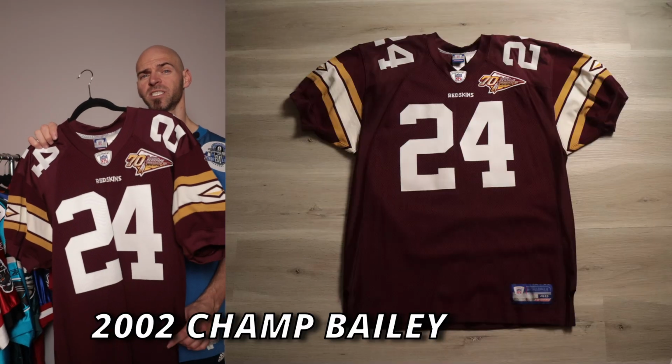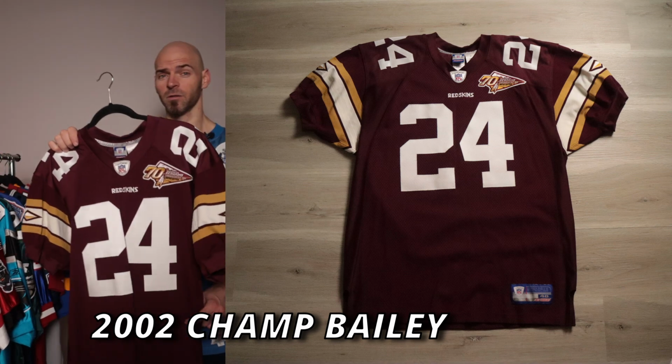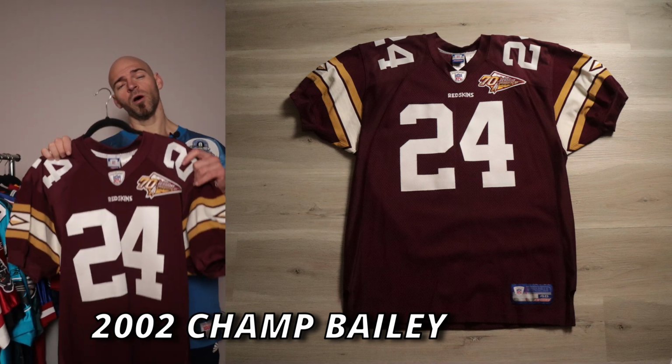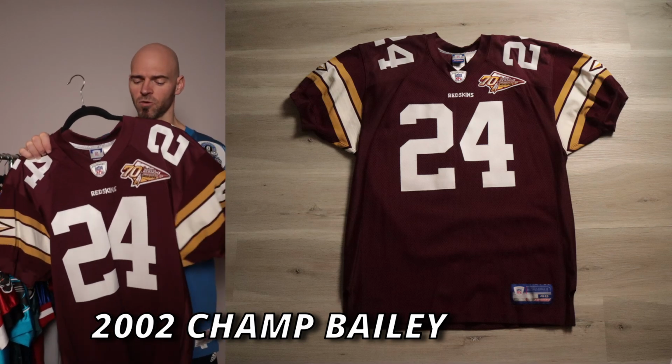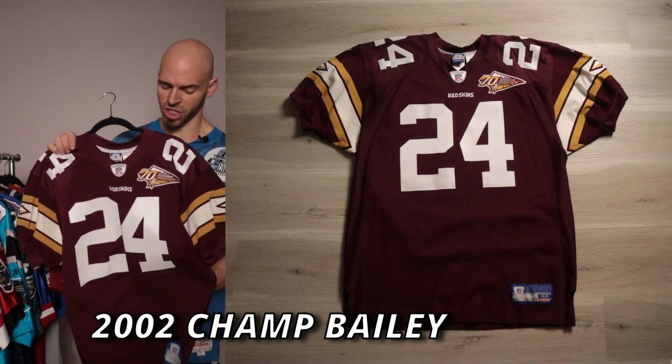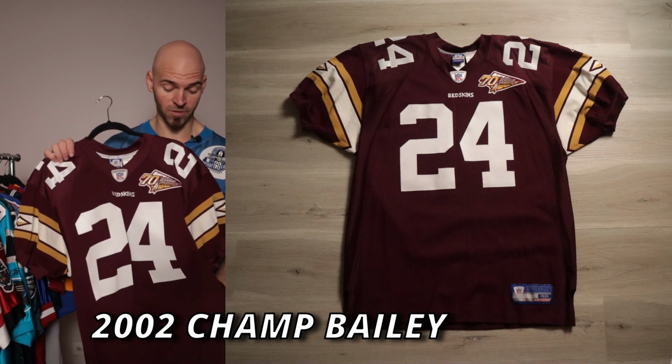So one of my favorite jerseys, not just for the NFC, but for my whole NFL collection, is going to be this 2002 Washington Redskins Champ Bailey jersey. Really unique from head to toe, guys. It's going to be a really deep and dark shade of burgundy, different from their standard color.